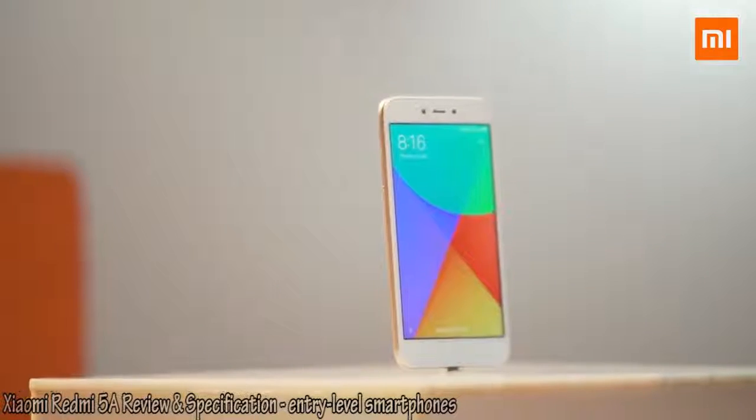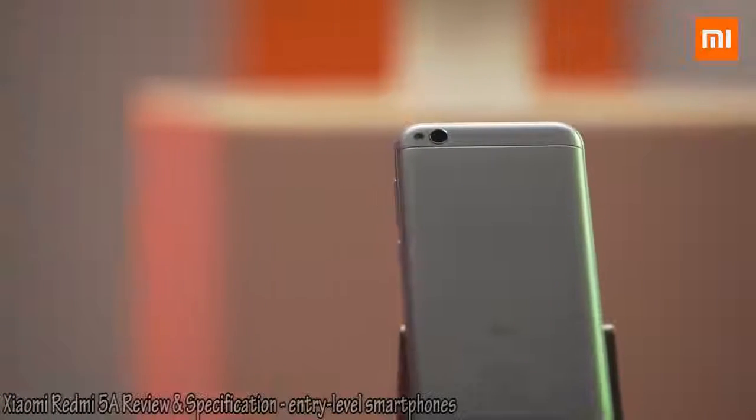Xiaomi Redmi 5A review and specification, entry-level smartphones.